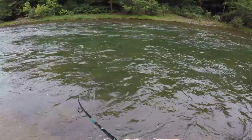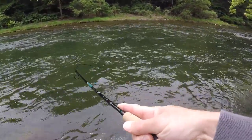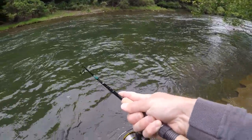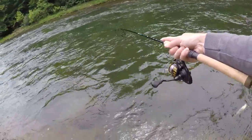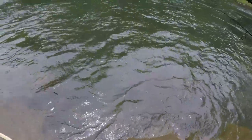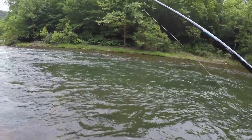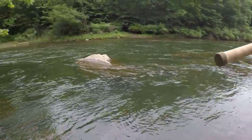There's one. It's like another rainbow. Not a very big one. Oh, and he got off right at the bank. It's usually what happens when you try to lift the fish up out of the water. A lot of times they'll get off.